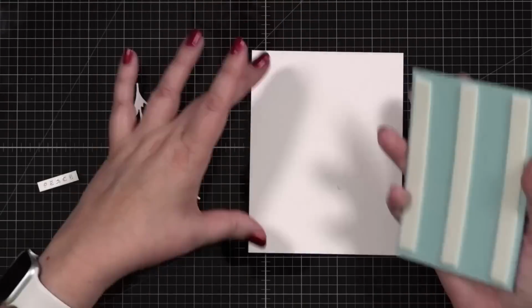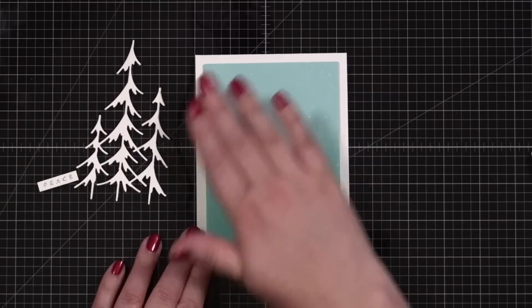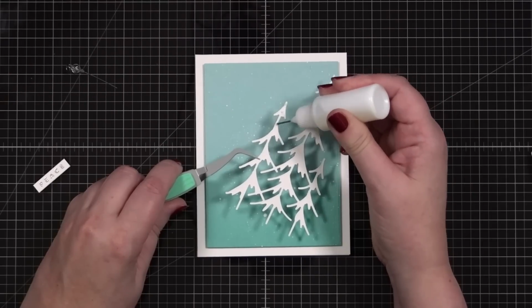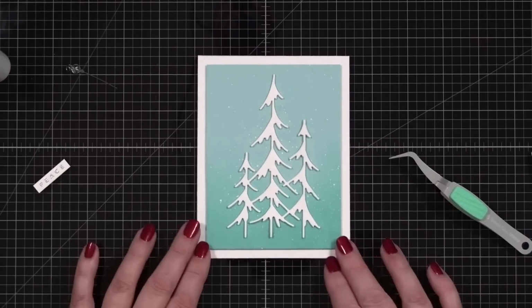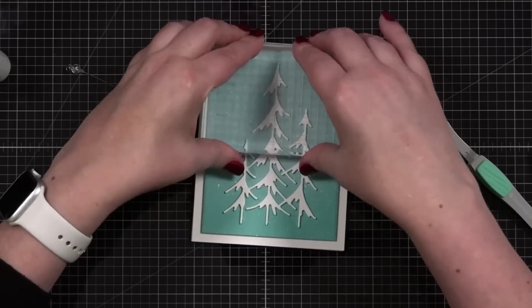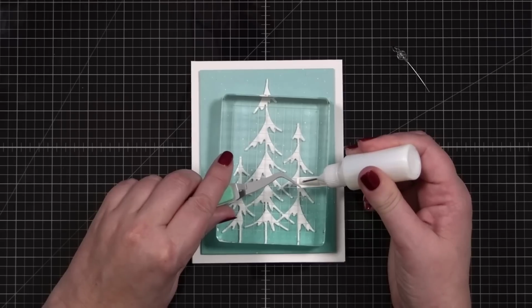This design I could do 700 times over, and I don't think I would ever get bored with it. A simple die cut, a simple greeting, and a gorgeous color. And that really is my favorite card of 2022.